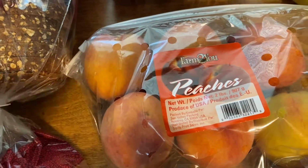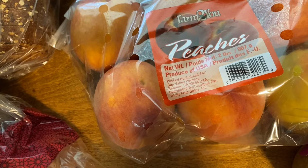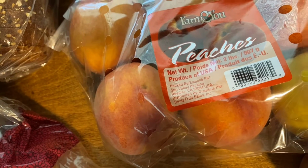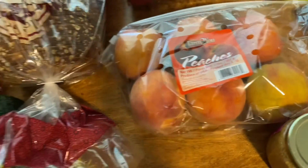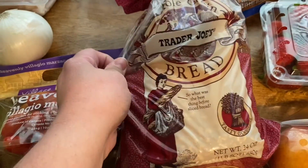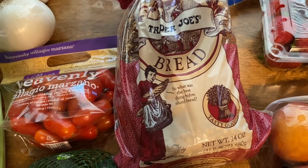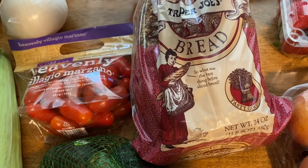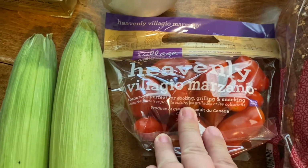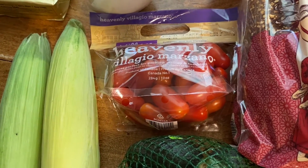Then I got 6 peaches. The peaches were $3.49 for 2 pounds of peaches. Then I got some Trader Joe's bread here for my avocado egg toast. The bread was $2.99. Then I got some heavenly Villaggio Marzano tomatoes, which were sweet. And they were $2.79 for this package.